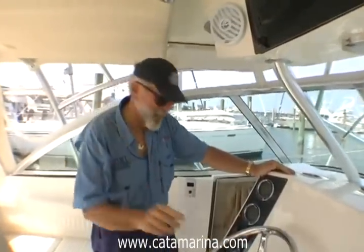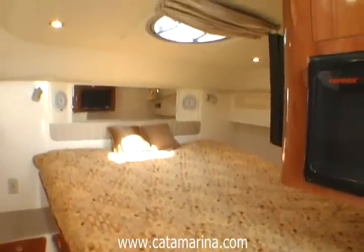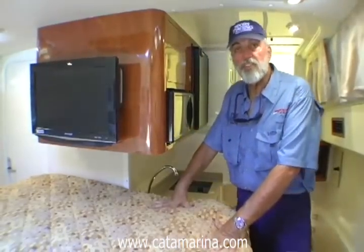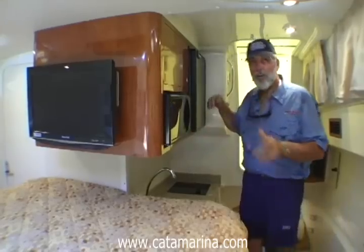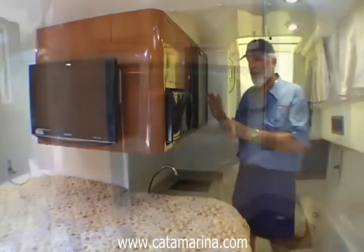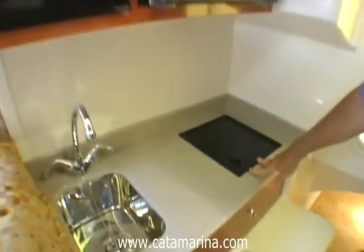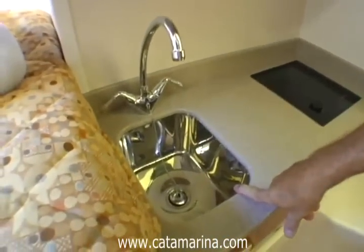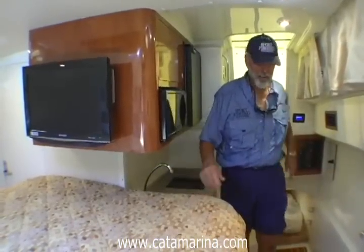You're not going to believe this cabin. The bed, a true double bed, has memory foam for the mattress. Really, really comfortable. And then here forward, just as you come down through the hatch, is a small galley. You have a microwave, refrigerator, corian counters, a little one-burner cooktop, and a polished stainless steel sink. And then the distribution panel for all your electronics is right here.